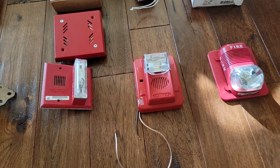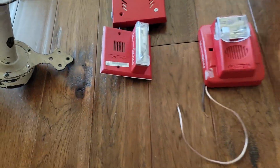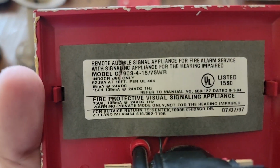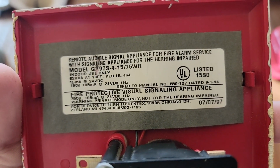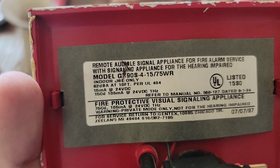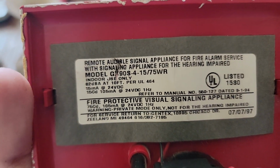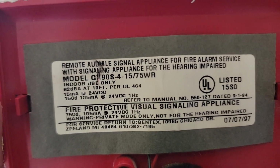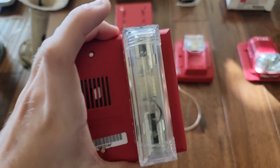All right, and now we got my electronic devices. As of right now, I just have 3. So this guy right here, this is a Gentex, where's the model on this? There it is, GX90S-4-15/75 WR, the 1575, meaning it's 1575 Candela.